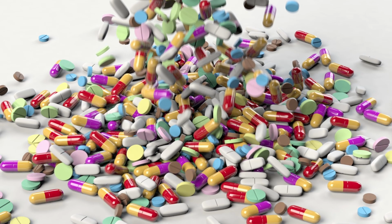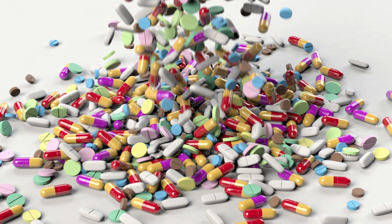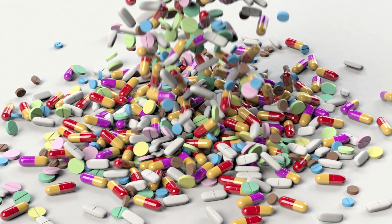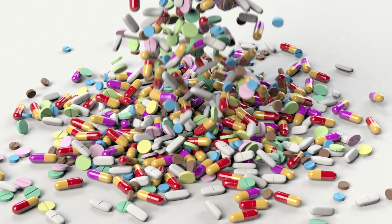However, not all pills should be split. Capsules, tiny pills, asymmetrical pills, and extended-release pills are usually not suitable for splitting. And remember, only split one pill at a time, just before you need to take it.